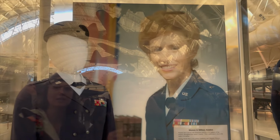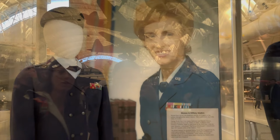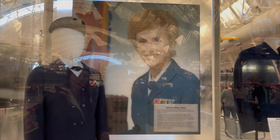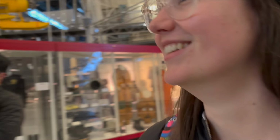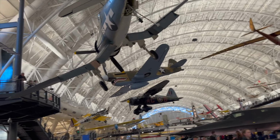Come on, women in military aviation. We've got to represent. You're represented. That's a cute little getup. I'd wear it. Can I borrow your outfit, ma'am? Get on the plane. Which one? Yeah, good choice. You have your pick.